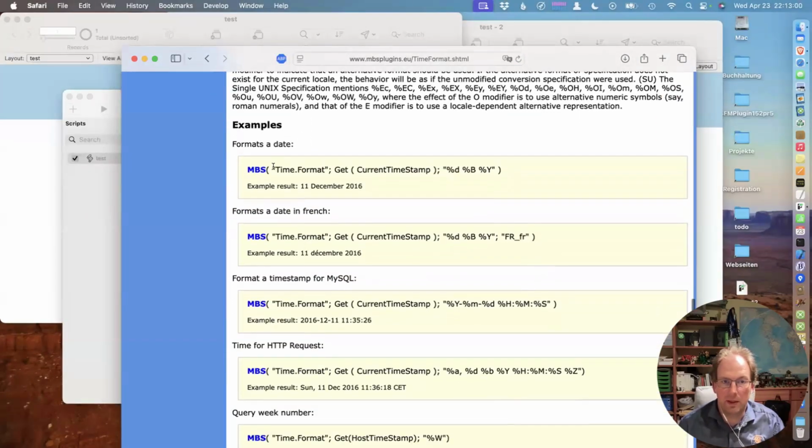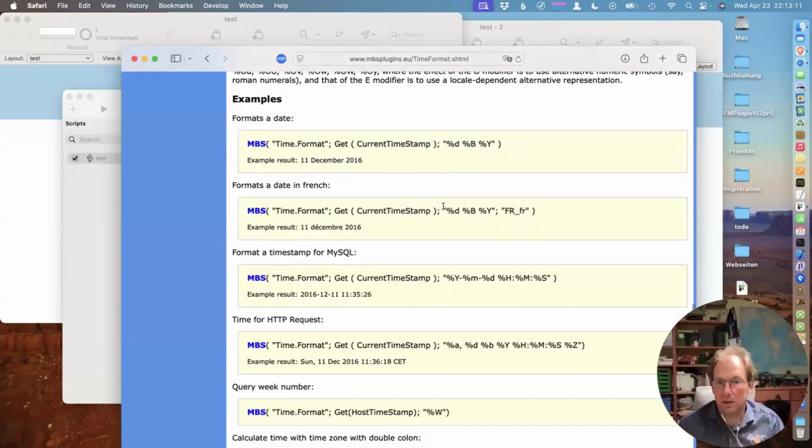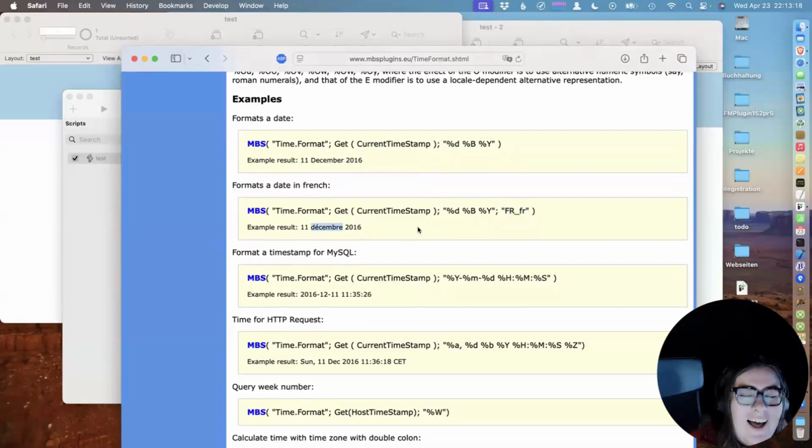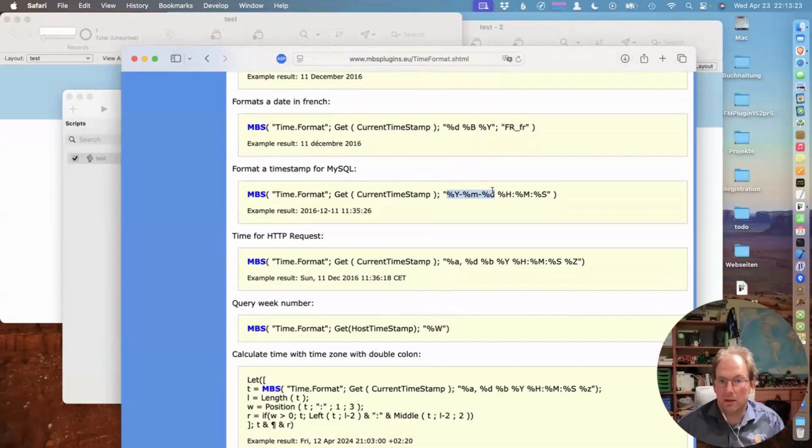And here's an example, like you could say, I want to format current time with this specification, and I get text like this. Or you have a different specification, or here a different locale, you tell it to use French, and then you get French. And you can specify whatever date and time format you need. So if you use a web service or a SQL statement and you need date and time in a specific way.